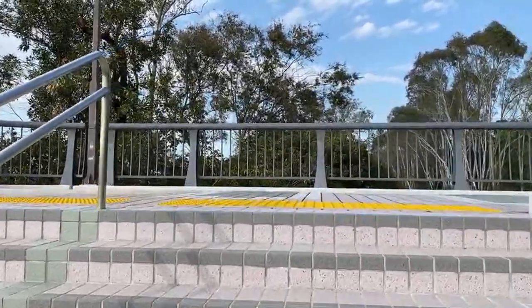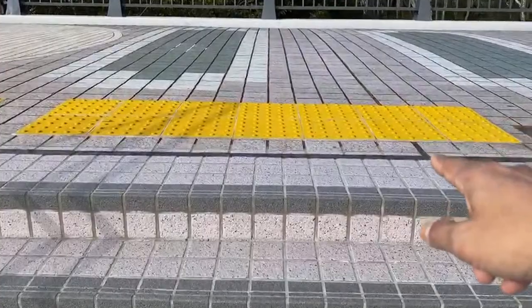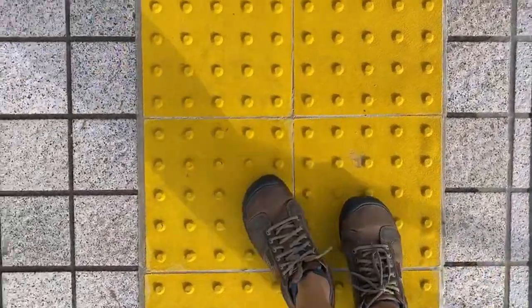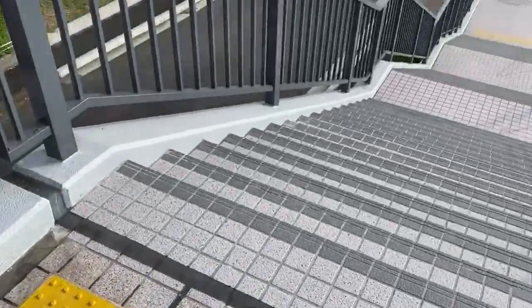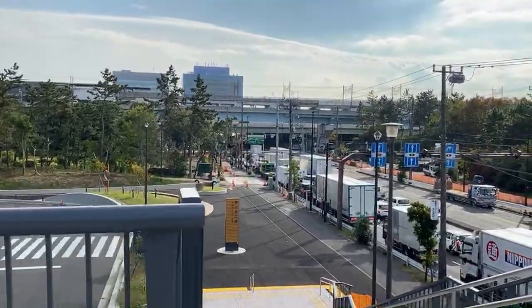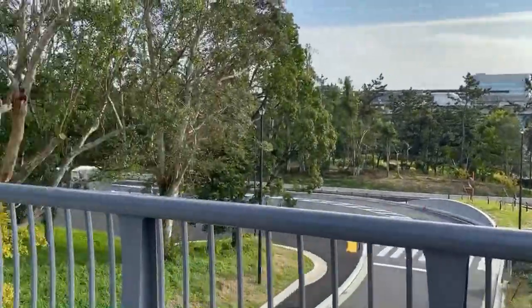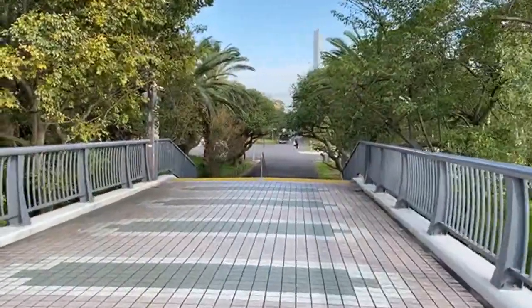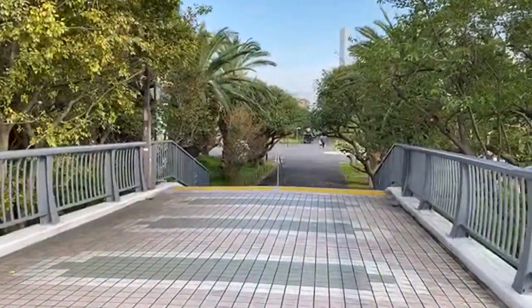Oh, stairs. These yellow tactile paving blocks, I guess that's the word, are for the blind. So they know when they touch it to stop and don't go down the stairs. Now you can see the station and the highway a little bit better. Yumenoshima Park is a landfill island.